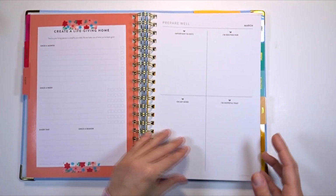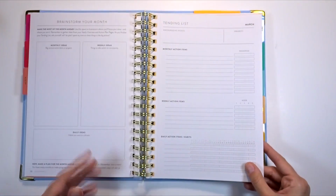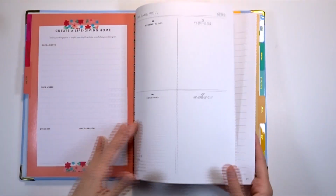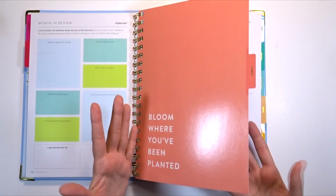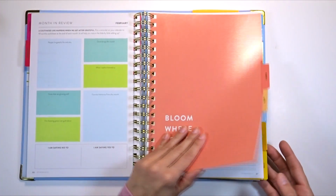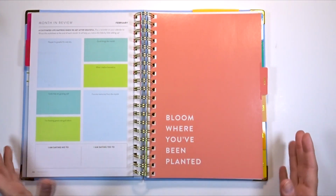You had your monthly planning list, and then a review page, a calendar, a brainstorm area. It's just very complete. It's also very colorful. The paper quality is amazing. You have these great sturdy dividers. You have foiled pages, quotes. It's really a great planner, and I think the goal setting system that they've come up with actually works.